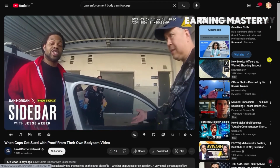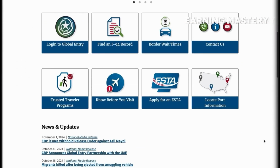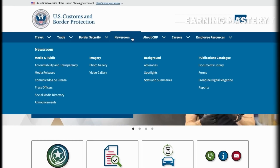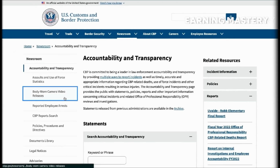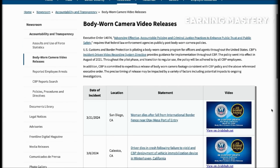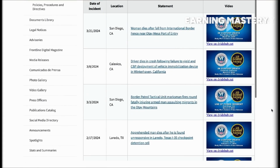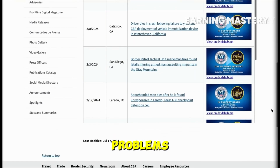Step 5. Source body cam footage. Here's where it gets interesting. You can find police body cam footage on U.S. government websites. Head to the U.S. Customs and Border Protection site, click on Newsroom, then Accountability and Transparency. Here, you'll find body cam videos related to police incidents, including dates, locations, and police statements. This footage is made public for transparency, so you can use it without legal issues, as long as you add value to avoid copyright problems.